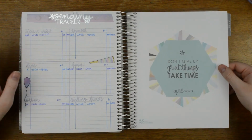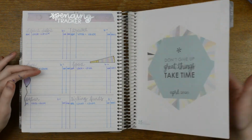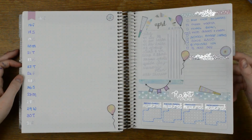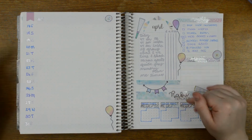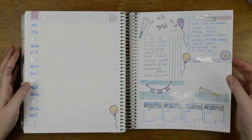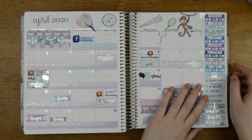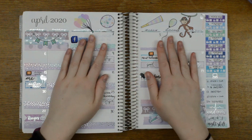As for the other spreads, we've got my spending tracker with a little bit of deco on, the cover page for the month, Llama's love lettering page, and my line a day, as well as my dashboard, which obviously has changed a little bit. I haven't done the moods yet because I don't really know what moods I want yet. I need to wait for a bit later in the month for that. And my habit tracker, and that is everything. We have 3 months left in this planner, and it is so chunky.